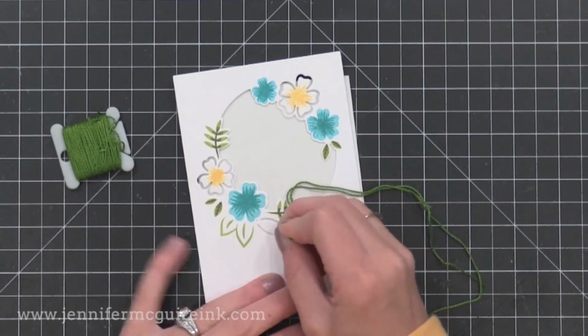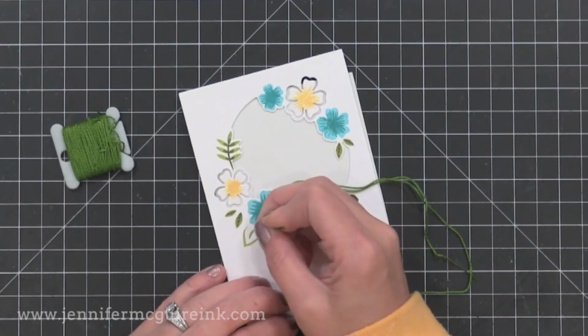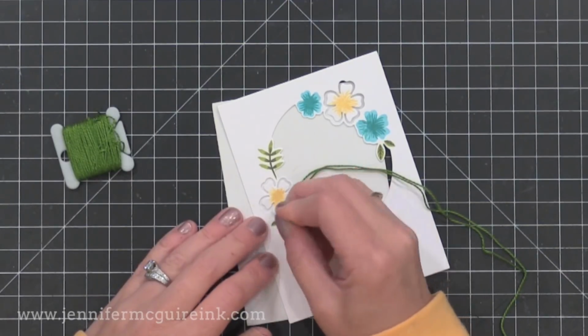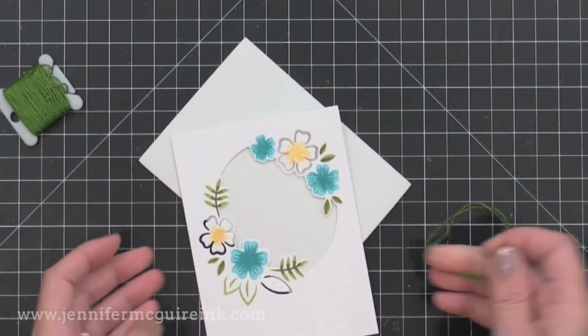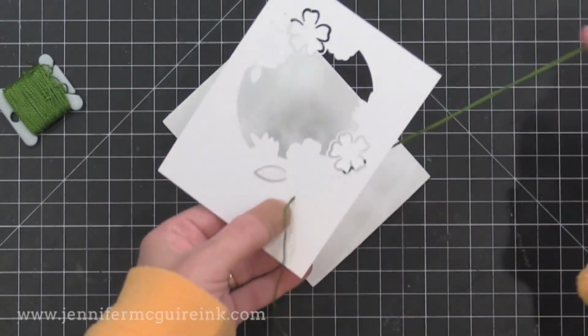So what I'm doing is I'm putting my cardstock on a piece of craft foam so that I can easily pierce my needle through anywhere I want my stitching to be. I find it easier to poke all the holes first and then do the stitching as opposed to creating the holes as I go. So here I'm just adding stitches to the center of my leaves.